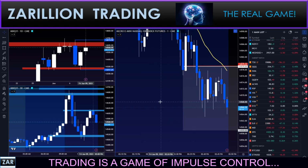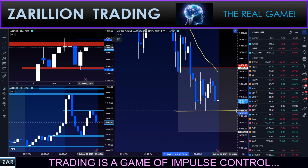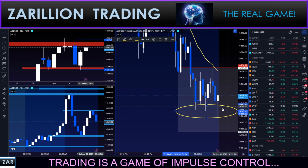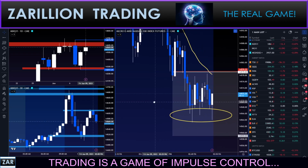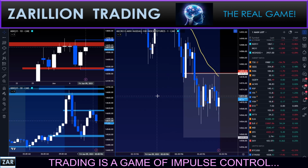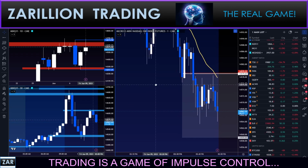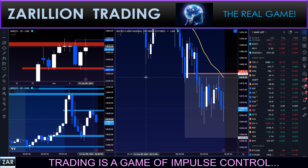Being patient here, guys. We are driving down here, but this is going to be a problem to get through by the looks of it. There are participants defending this area. You can tell by those wicks there. You can see it rising back up again. So that's where it's being defended. Stop is still at break even. Super patient here.